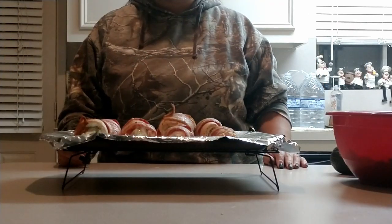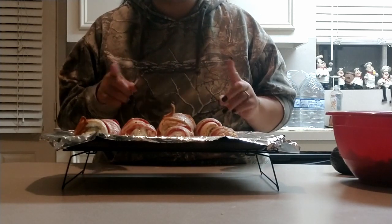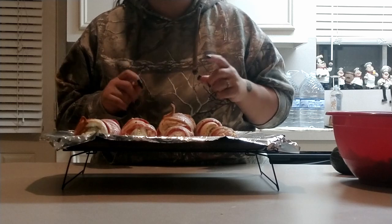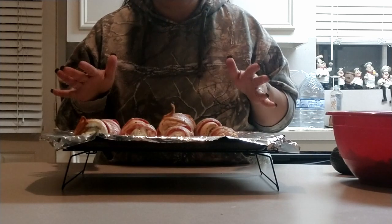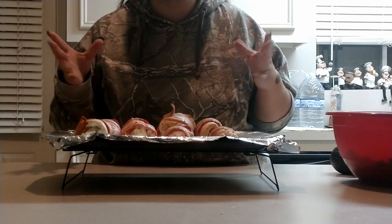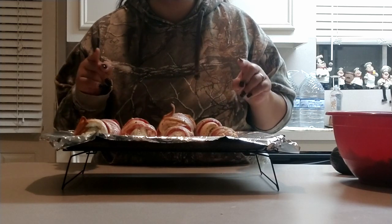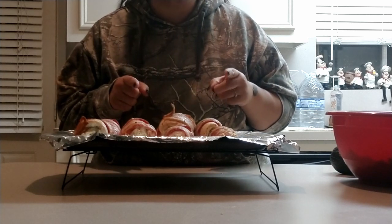Okay, guys, so it just came out, and this looks fabulous, and it actually smells really good too, guys. I highly recommend you making this because I promise your kitchen will smell amazing once this is done. Let me actually give you another little more close-up of this, and then I will go ahead and plate it and show you that as well.